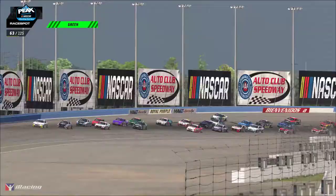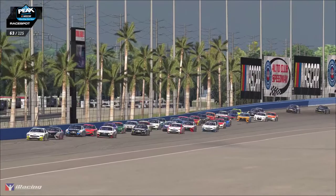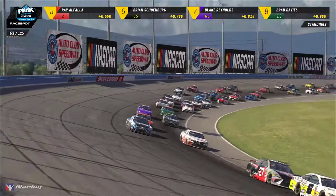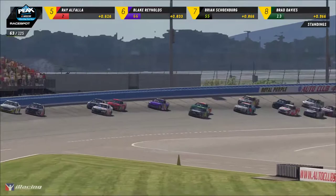They work themselves down this back straightaway for the 63rd time out of 125. But it's Ryan Michael Luza who's going to lead him in towards 3 and 4. Leading that group, it's Alfala in the 2 machine. Stormed his way into the top 5, really, but hasn't been able to get that little bit extra since he got in here. He's the third wheel of the group right now with the 15 to machine of Novak in front. Hurst still in the middle, but a battle for the race lead may have been on there.